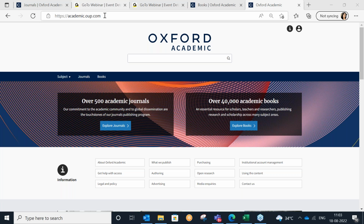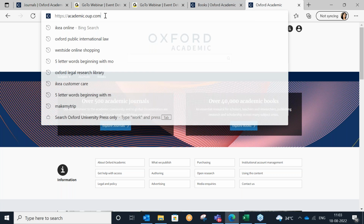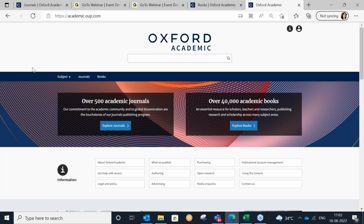So this is the Oxford Academic platform. The URL remains the same. It's academic.oup.com. And we are very excited to tell you that now we have journals and books both in the same platform. So earlier we only had journals on this platform. Now 6 of our book products have moved here. So you don't have to take the trouble of going to different sites to look for different material.